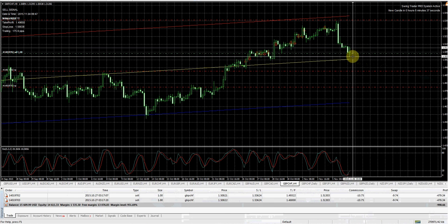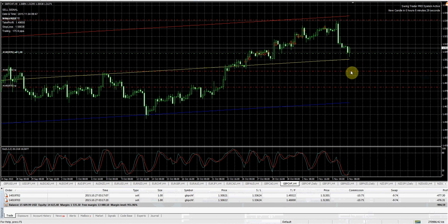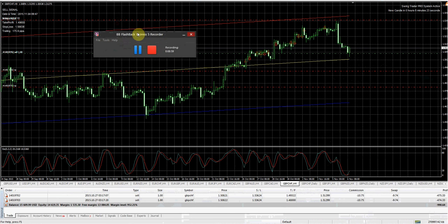If we would have had the trade go the opposite direction, we would have been about right here in this level, about 50 pips away from our take profit. But that didn't happen, so it'll probably take us a bit longer to reach it here. Hopefully sometime next week we'll get to it.